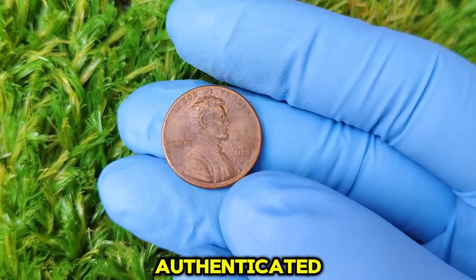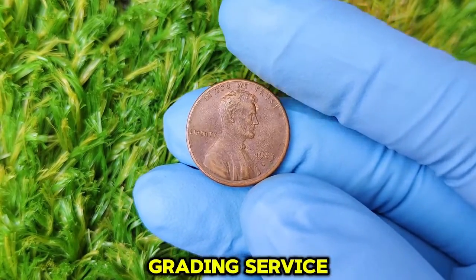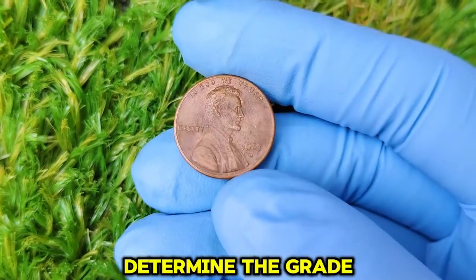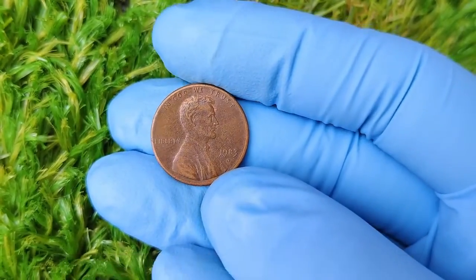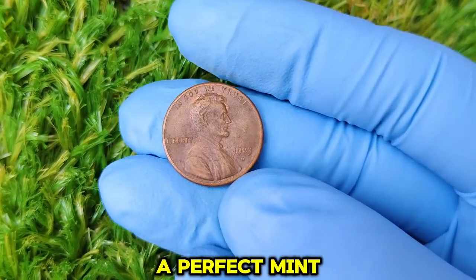Get your coin authenticated. Take it to a professional coin dealer or send it to a reputable grading service like PCGS or NGC. They'll confirm if it's a real copper penny. Determine the grade. The condition of your penny will greatly impact its value. Professional grading services will give your coin a grade from 1 to 70, with 70 being a perfect mint state.